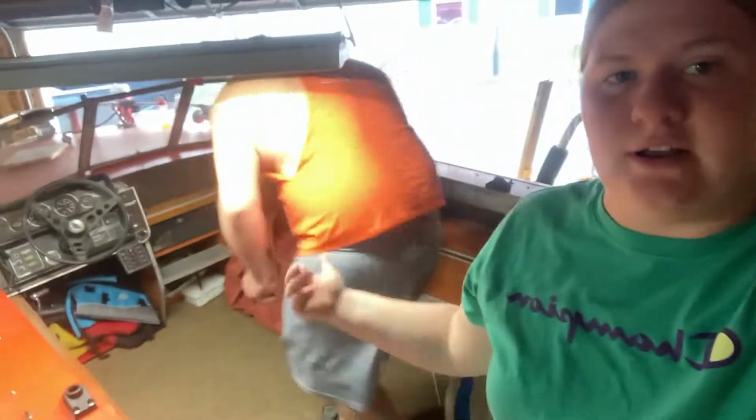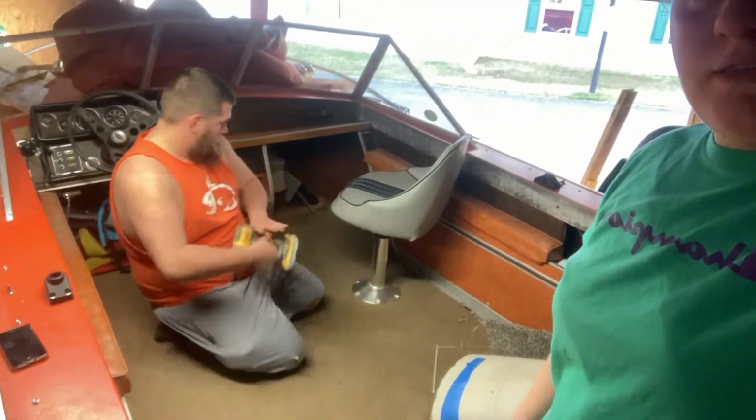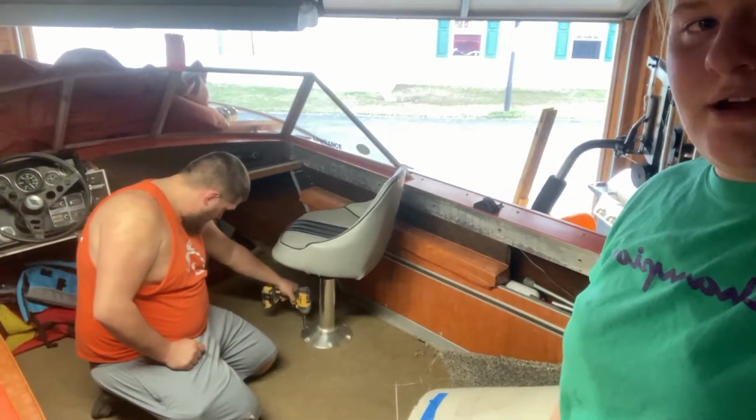Today, we are currently in the garage. We are actually working on the boat. We're gonna do a little boat video. We're gonna put new carpeting down on the ground because this one is a little nasty and everything else. So yeah, we're gonna put new carpeting down. Matt already got one seat down right there where he's sitting. Get another one out right now. And we're gonna put new carpeting in here.